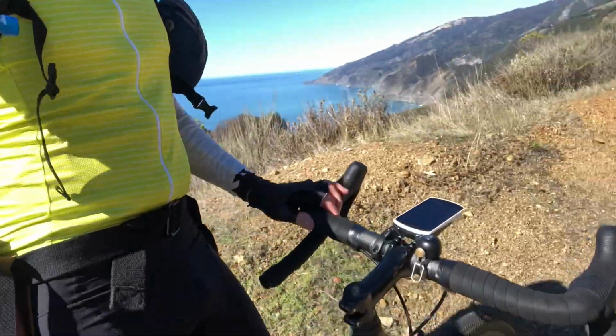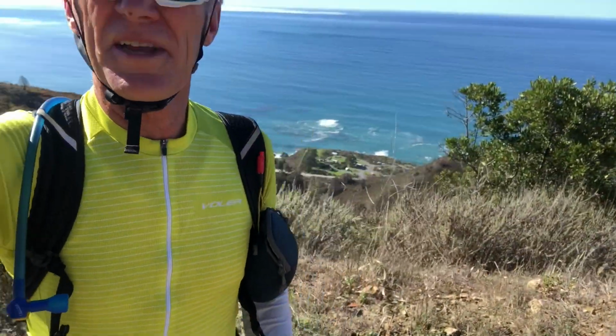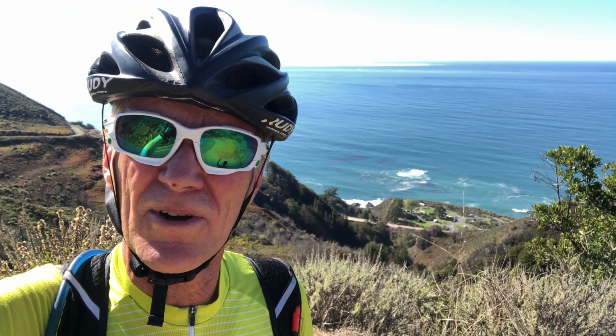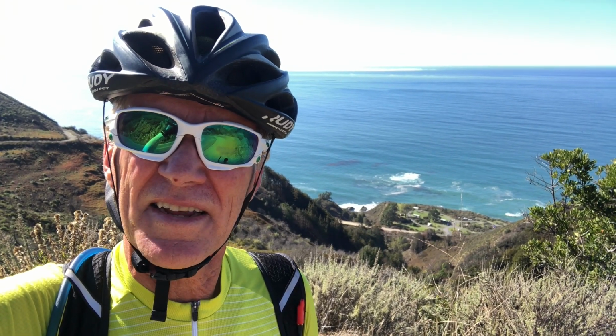All right, everybody, and I'm riding my bike up the Nacimiento Road. The Nacimiento Road from Highway 1 goes up very steeply, switchbacks, and as a result you don't go very far inland. You can look down on the coast there, and right over my shoulder here, that's the Kirk Creek Campground, and I'm going to show you a little pan showing the road and the campground below.